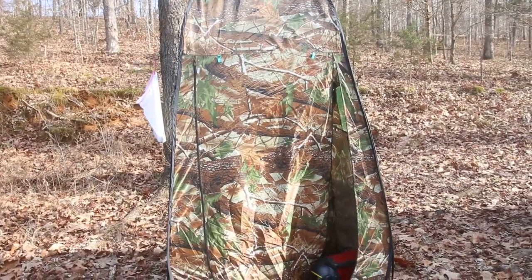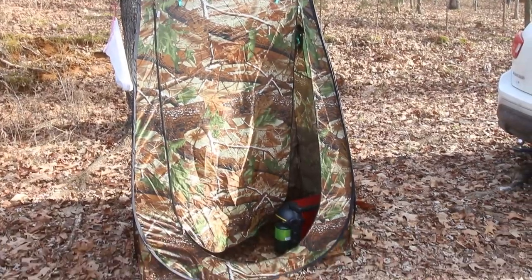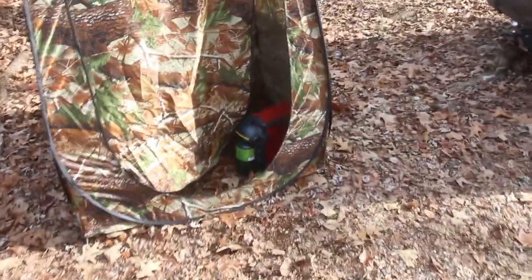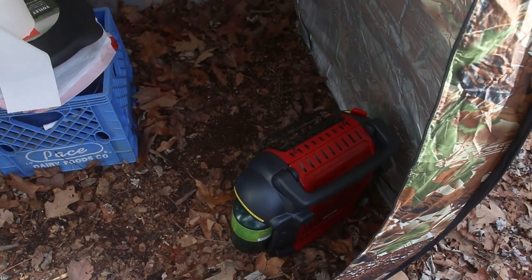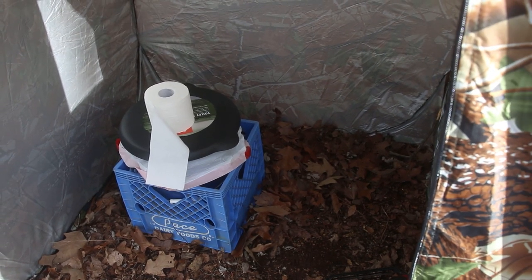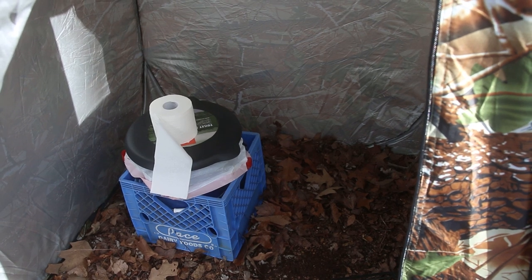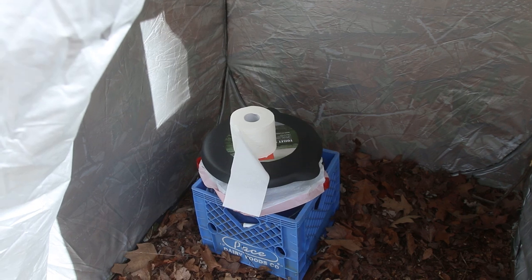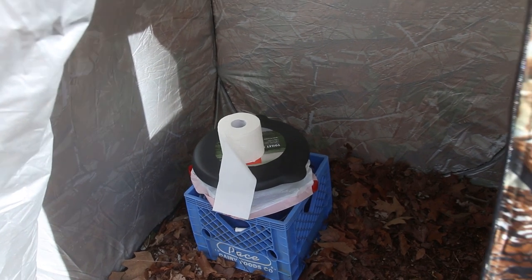Essentially, we started out with just a pop-up shelter. It's one of these little things where you can change clothes or, if you want, use it for a shower or something like that. If you look inside the door, here's the secret. During the day, we keep one of the Mr. Heaters out here. And then we have a homemade toilet with a milk crate with a 5-gallon bucket in it, a trash can liner that has cat litter in it, and a snap-on toilet seat. You can get these things on Amazon, and they are a lifesaver when you're doing off-grid camping.